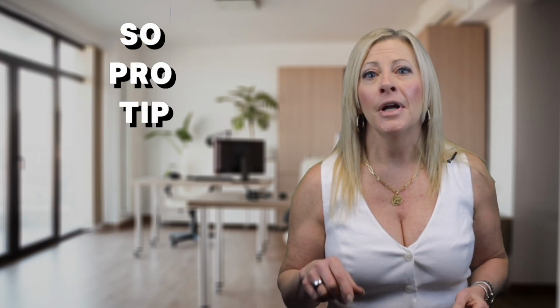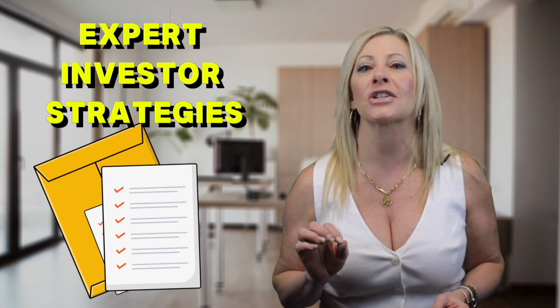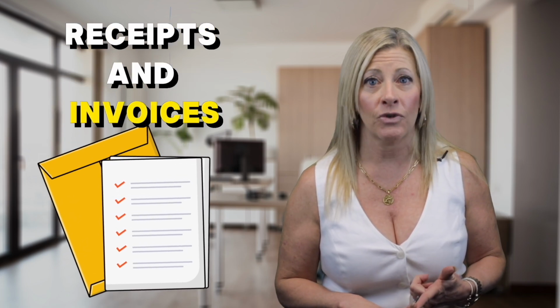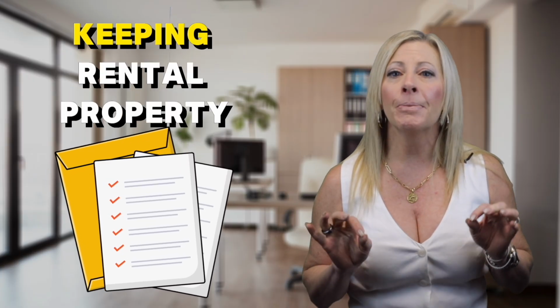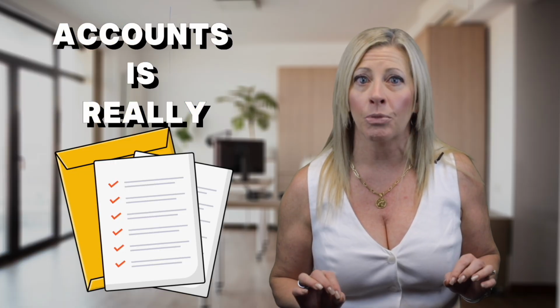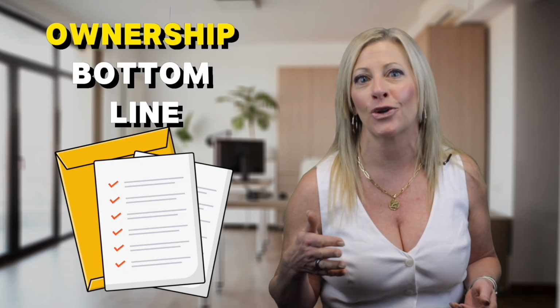So, pro tips to maximize deductions. If you want to legally pay less in taxes, here are some expert investor strategies. Keep detailed records: save all your receipts, invoices, and mileage logs. Use a business bank account. Keeping rental property finances separate from personal accounts is really important. Work with a tax pro. A CPA or real estate tax expert can help you maximize your deductions. And leverage depreciation. This is one of the biggest benefits of real estate ownership.